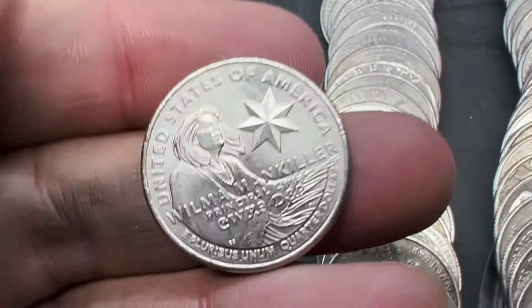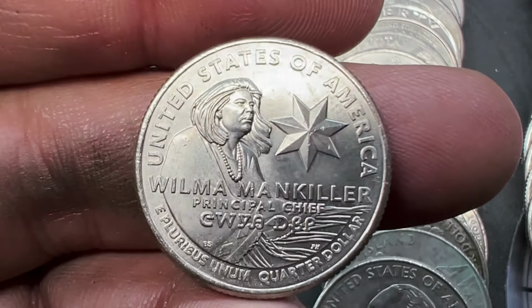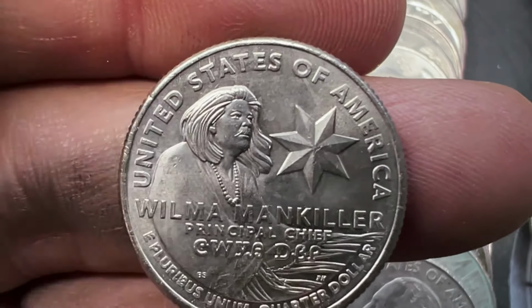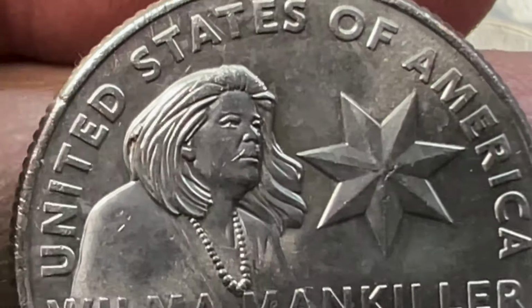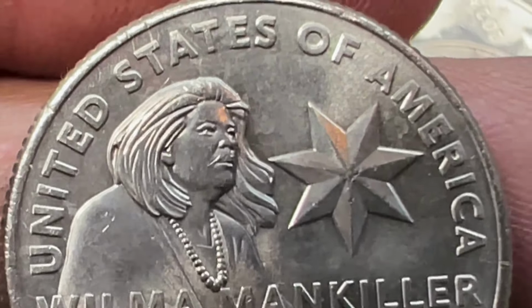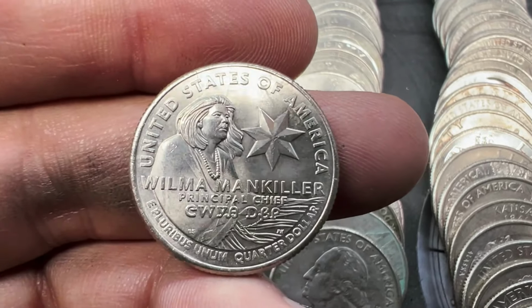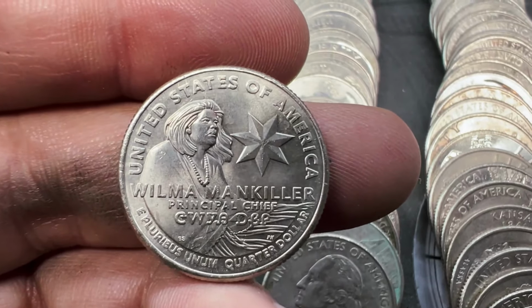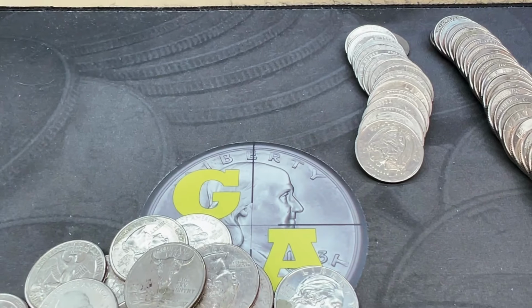in. And we've got our first die chip error on the 2022 Wilma Mankiller from Philadelphia. You can see we've got ourselves a little die chip there up in her hair. I'm not even going to put it under the scope. You can see it. I've covered it in a lot of my other videos. It's a very common error and really easy to find. As I said, I'll cover values for these at the end of the quarter hunt. So still getting through those first five rolls.